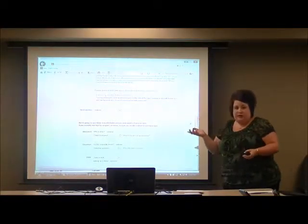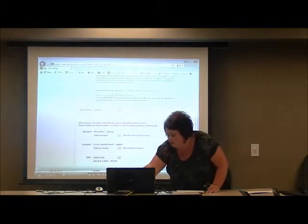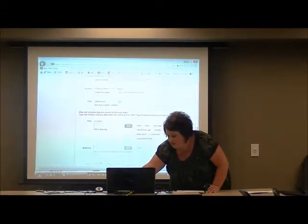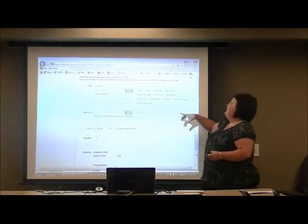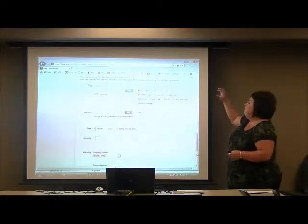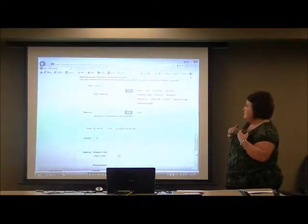You can pick what shop section you want to put it into. You can also pick more things to describe it. And this is where I was talking about your tags. Oh look, I'm short a tag. But these are the words that I put in there to help people when they're logging in to Etsy looking for things, where to find my stuff.